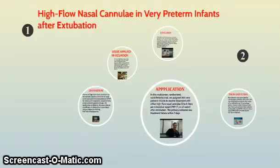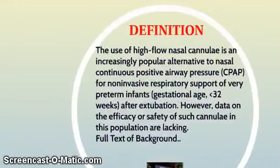Personal opinion of high-flow nasal cannula in very preterm infants after extubation. The use of the high flow nasal cannula is an increasingly popular alternative to nasal continuous positive airway pressure for non-invasive respiratory support of every preterm infant after intubation. However, the efficacy or safety of such a cannula in this population is unclear.